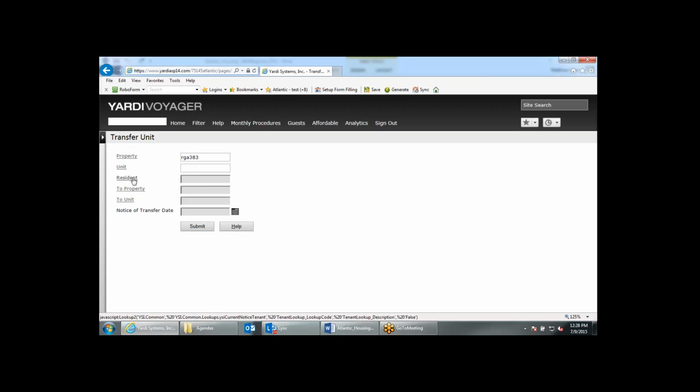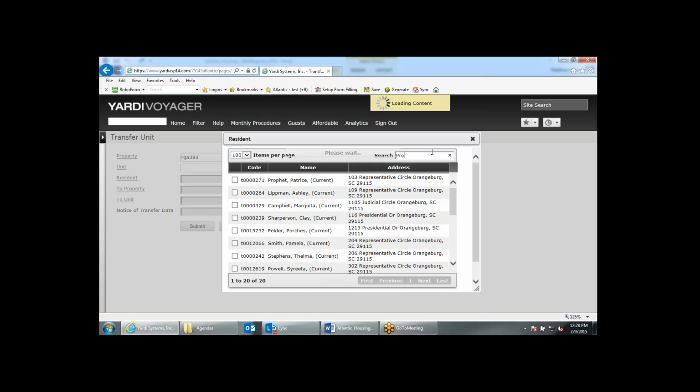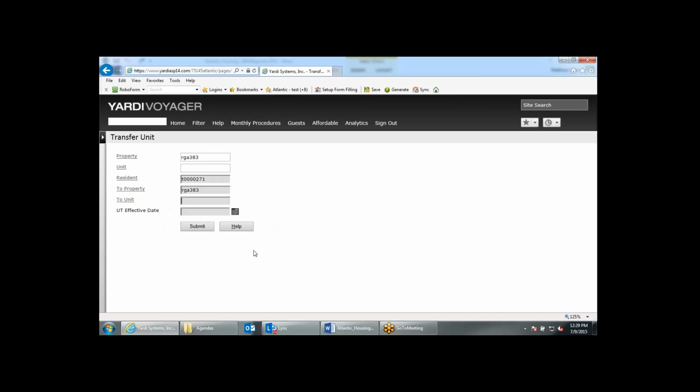So let's search for Patrice here. Oh, I'm sorry. We don't need to search for Patrice. I can go to my monthly procedures. And in step number 3 here, there is a transfer unit link that I can click on. That will give me my transfer unit filter screen. I want you to keep a close eye on this notice of transfer date and see what happens when I put Patrice's resident ID in the resident field. Okay. So I'm going to click on the resident link and search for Patrice Profit. And there she is. I'm going to select her and click OK.